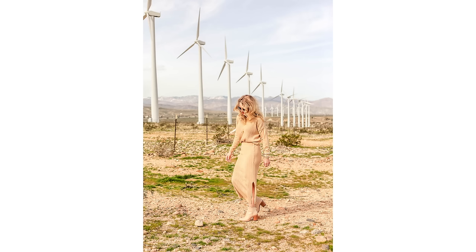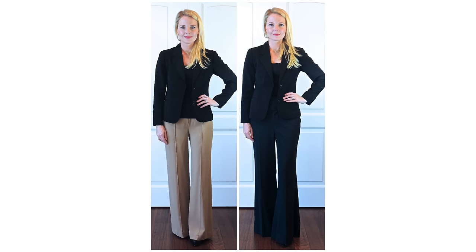Another one that is very important to remember is just monochromatic dressing, and whether that's all black or all nude, like I wore an all nude look recently. You can do it with any color that you want, but just from head to toe, one color. That's gonna make you look longer, taller, and slimmer. And I think that's one of those underutilized tricks that we have.